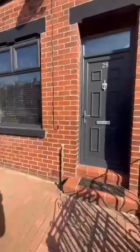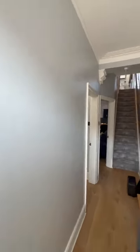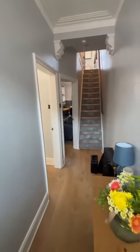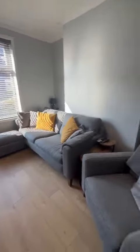It's a great day to show you this new listing we've got coming up. It is a recently renovated 2 double bedroom terrace property on Holt Street, M30. As we head inside, we go into a welcoming entrance hallway, which on your left opens up into this lovely lounge area.